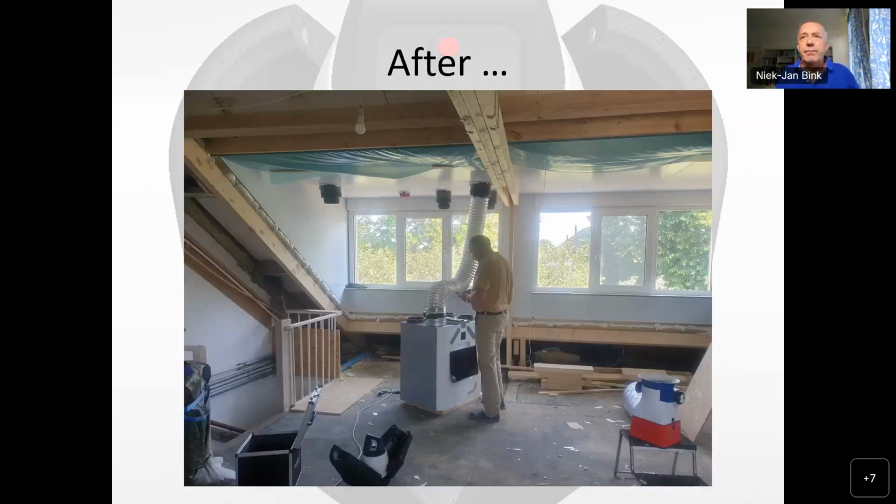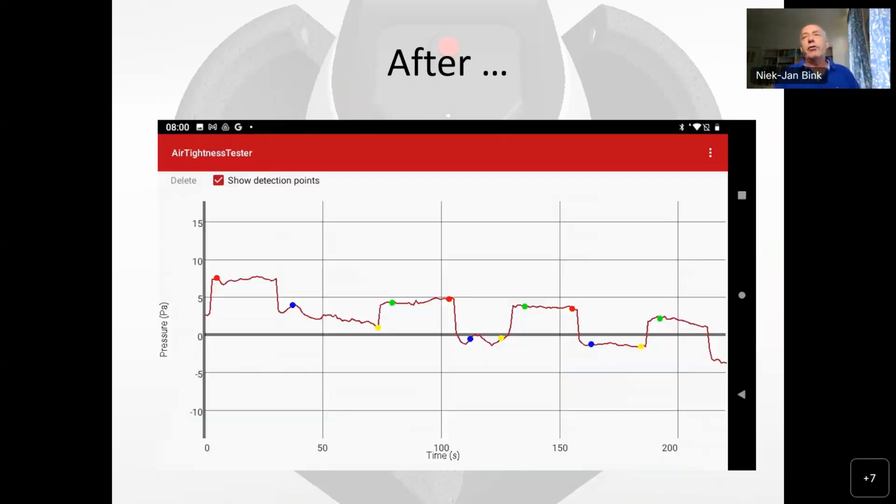Then the dormer was there, and you see that the construction is not ready yet. The ATT is on the floor. I'm holding the tablet in my hands, and to the right you see the flow finder to measure the flow on the HRU. We just moved in the HRU before it is working. We use it as a blower, like in the blower door. And this is what we got. You see that the ATT is very sensitive, but this is only a few pascals, like 5 pascals. So the dormer was absolutely not yet airtight, but it was interesting to see that we could do this measurement.